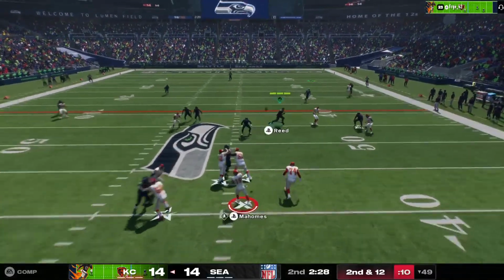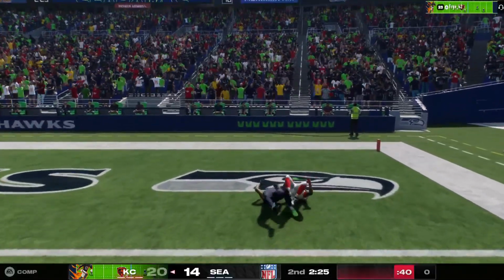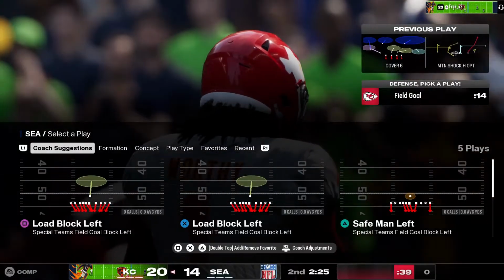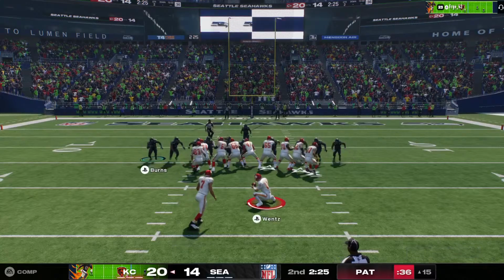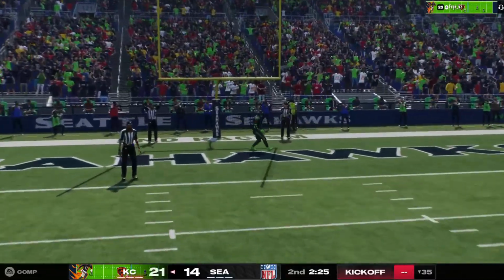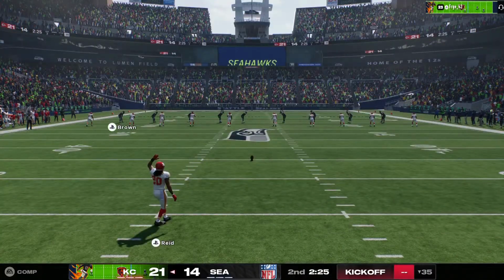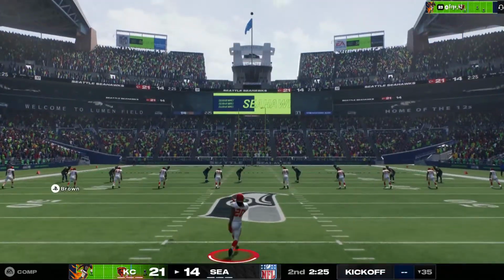Mahomes looking to throw on second down. That's caught! And he will go all the way. Xavier Worthy. Touchdown, KC. His second catch of the game. And both have gone for touchdowns. His kick is good. Makes the score Chiefs 21, Seahawks 14. Both teams ready to go once more as the kick's away.